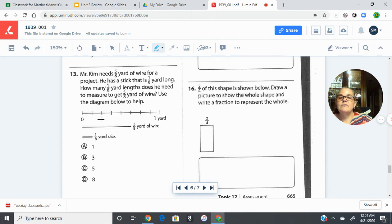So between 0 and 1, they've broken it up into 1, 2, 3, 4, 5, 6, 7, 8. So there's 8 pieces. And here's his piece of wire. It's 5/8. And here's his yardstick to measure this. So he can only measure it at 1/8 of a time. So how many times is he going to have to measure this wire with this 1/8 yardstick? Is it 1 time, 3 times, 5 times, or 8 times?